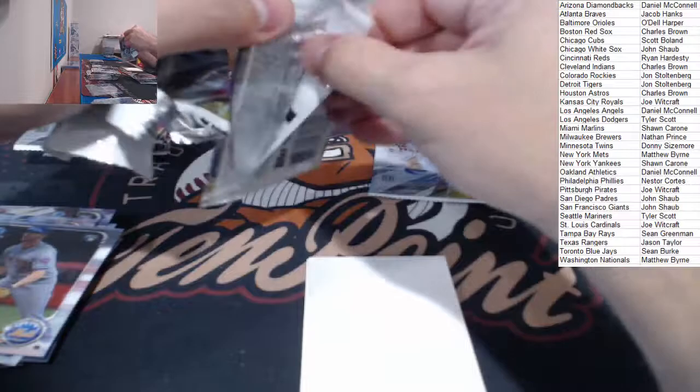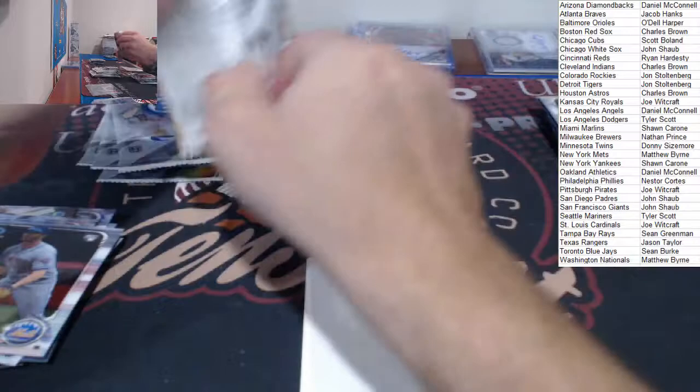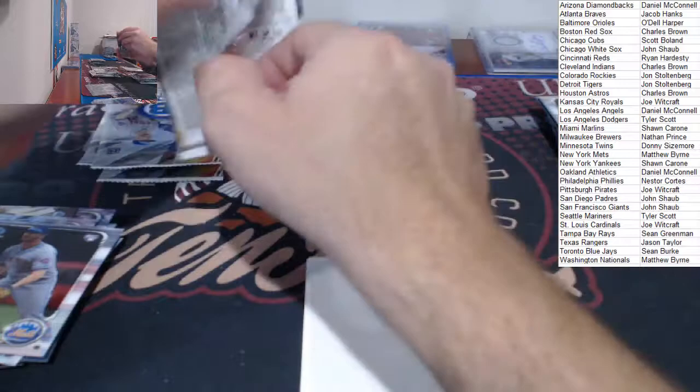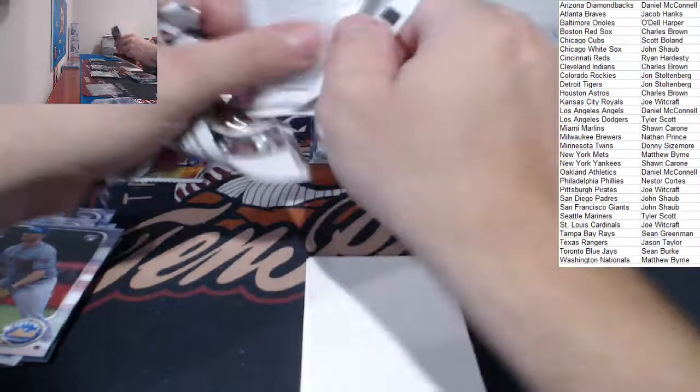I'm going to try and grab some more of this so we have some in the next couple of mixers. Also releasing today was XR. I'm going to get a couple boxes of that as well for some mixers. Illusions Football is coming out soon. I definitely have a couple of boxes of that coming. So you will see that.